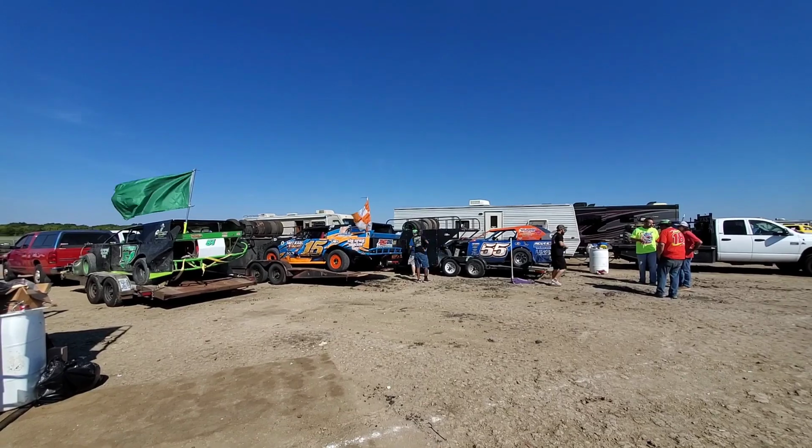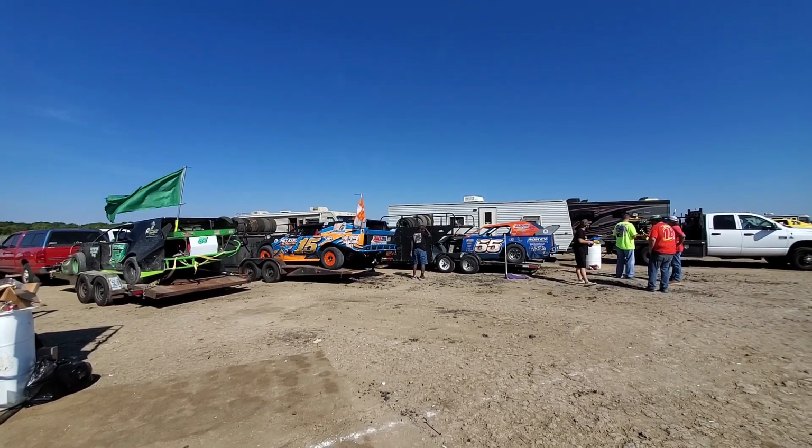So we ended up with three very fast, competent cars in this race, and it was super fun. We're finished up for the weekend. Everybody is almost all packed up. There's still a few cars that are getting loaded up and gone. It's been a heck of a time this weekend. We're gonna go back and review some footage. Hopefully you're seeing some good footage that's happened.